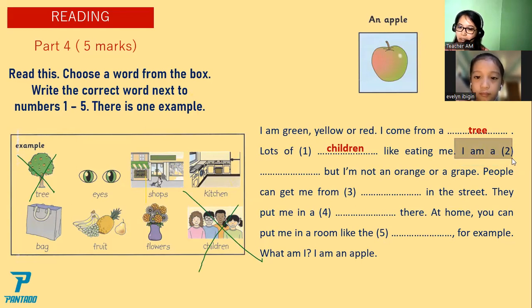Please repeat. I am a... Okay, what is your answer? Is it bag, fruit, or flowers? What's your answer, Charlene? Ladder. Okay, ladder. What's your answer? I am a... You say, I am a fruit. I am a fruit. But I'm not.